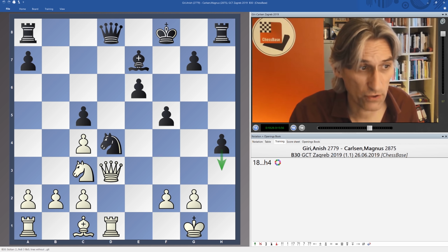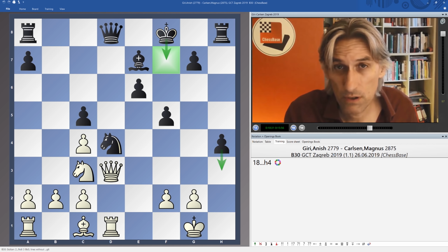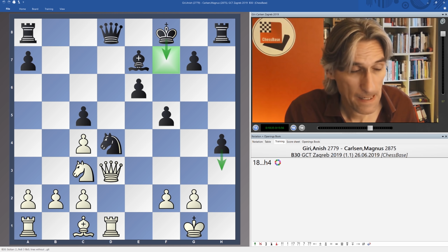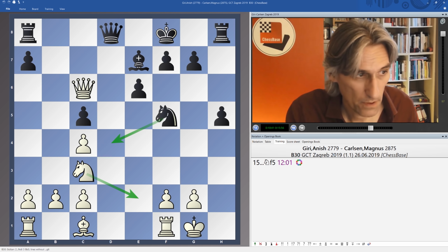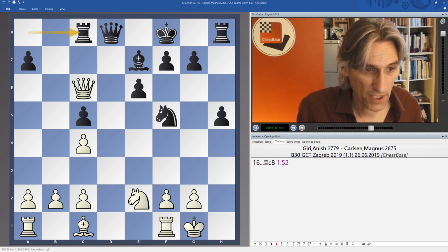h4 with the potential of h3. The king is very secure on f7 to connect the rooks. It seems to me that black has enormous potential for attack in that position. So knight e2 played anyway. Rook c8.